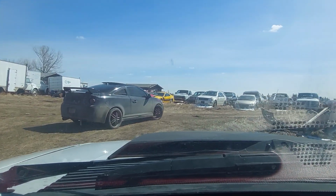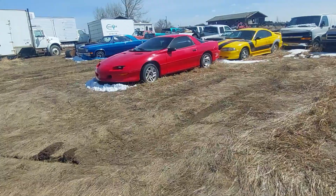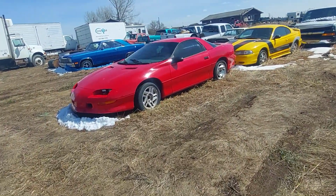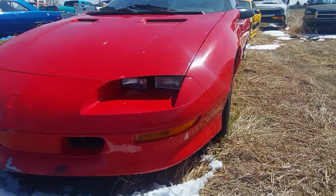Ooh, nice. There's some cool stuff over here. Let's see what we find. Alright, so here we have another one of these late... This is actually an earlier Camaro because it has the steel beam headlights in it.